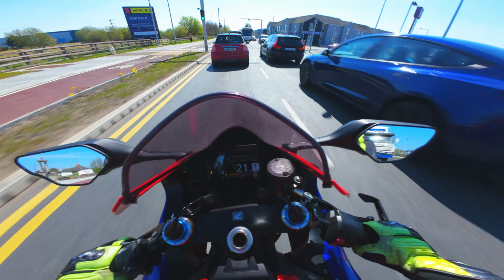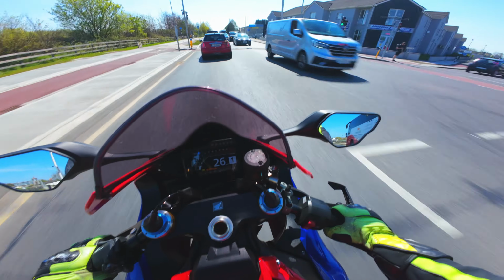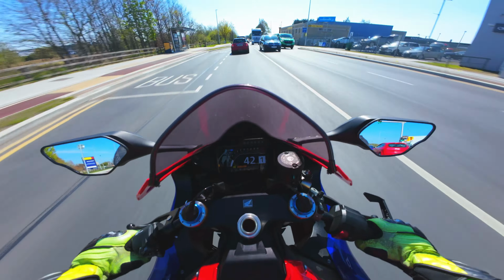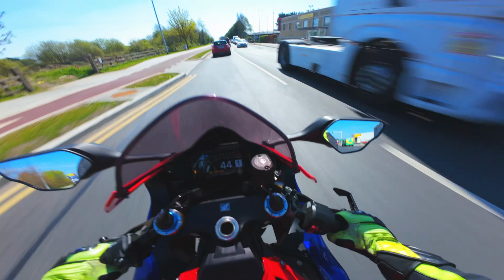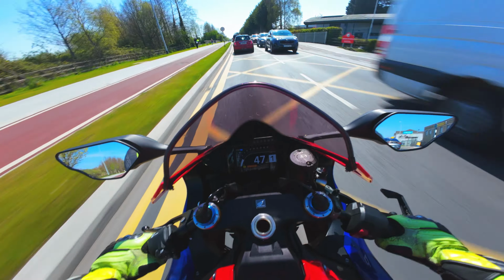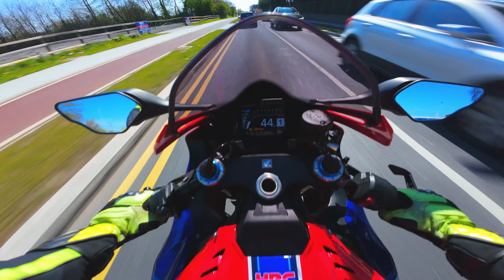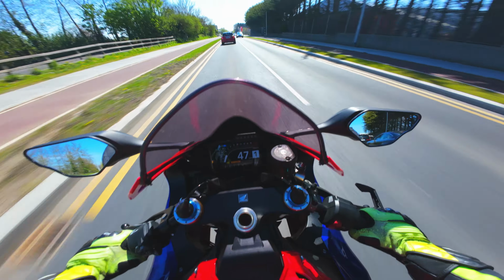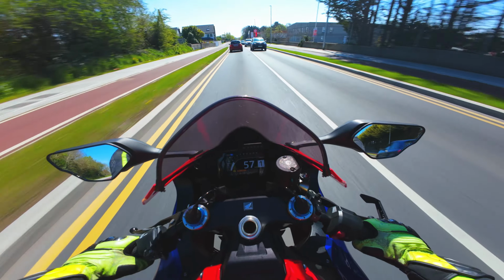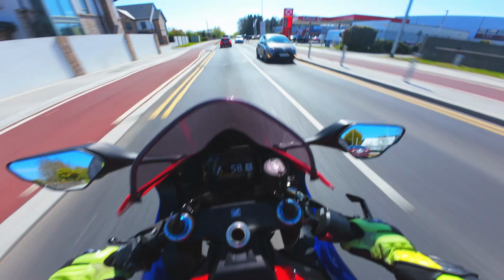In terms of electronics, this one has engine braking. The 2017 doesn't have adjustable engine braking. The later R1s get that. It has anti-wheelie and traction control and all that type of stuff. I currently have it on power 2. I think it smooths the throttle out that little bit. Again, once I get it on the dyno, I'll be able to see what's the story. Is the ECU still restricted and all that type of stuff?